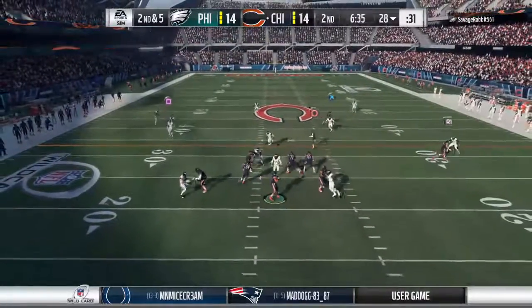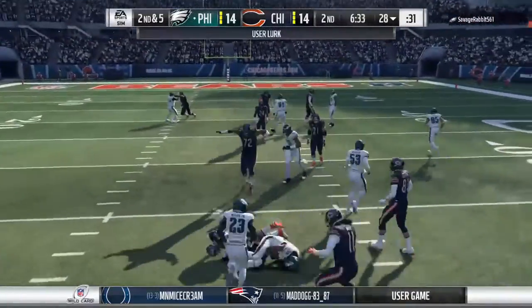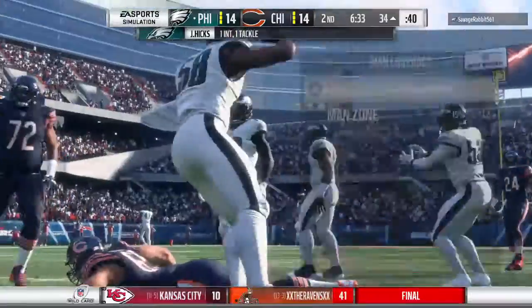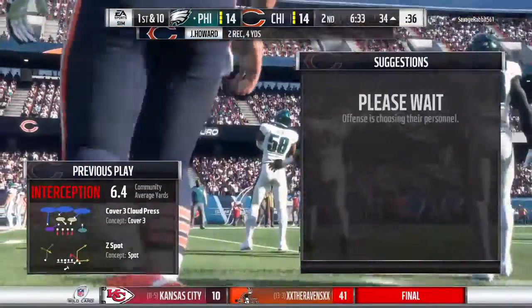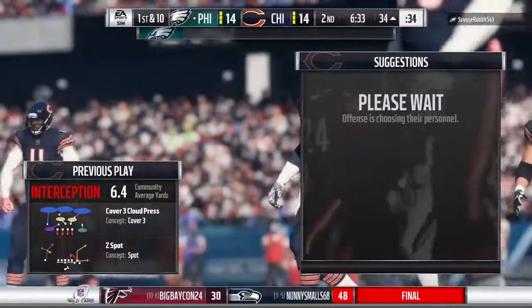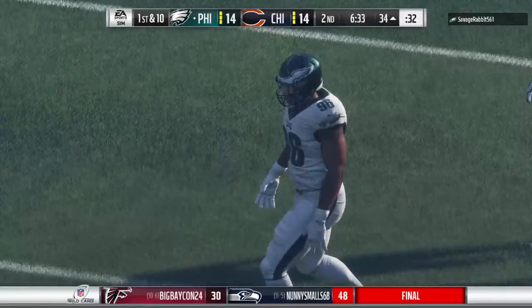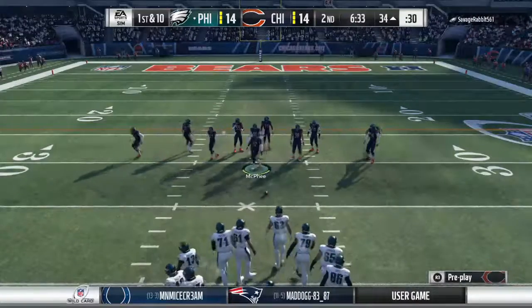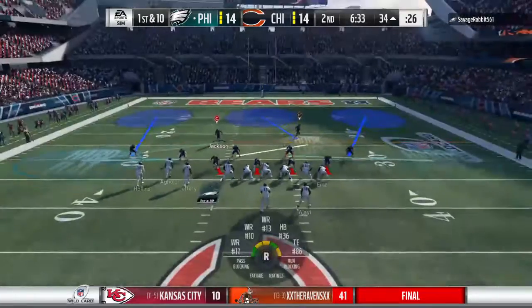On 2nd down, Trubisky. Into heavy traffic, and it's intercepted. Picked off at the 33. And his guys are going to take over at the 34-yard line. Well, this is a defense that can confuse even the best of quarterbacks with their zone schemes. And here you've got a linebacker that's going to stay at home and just sit down in that zone. And this one basically comes right to him.